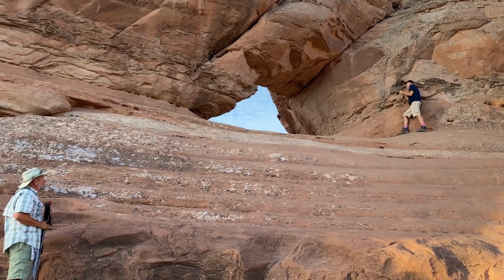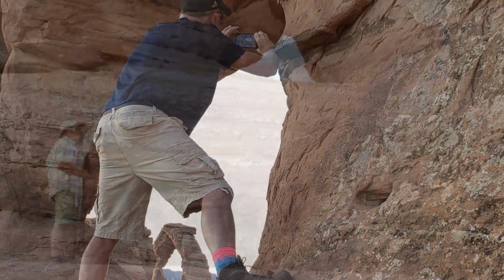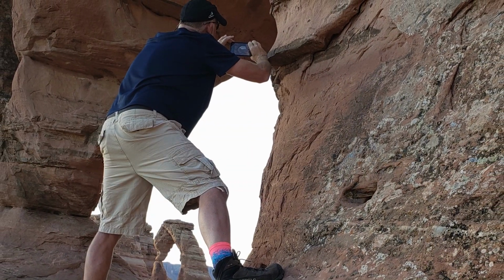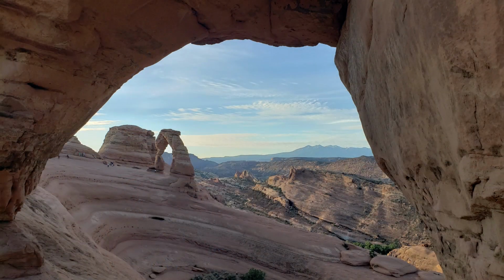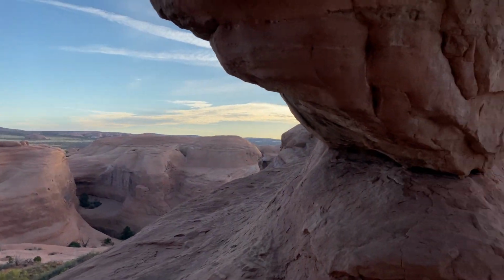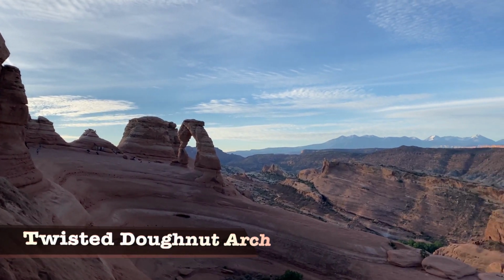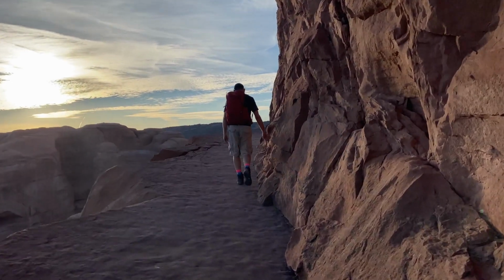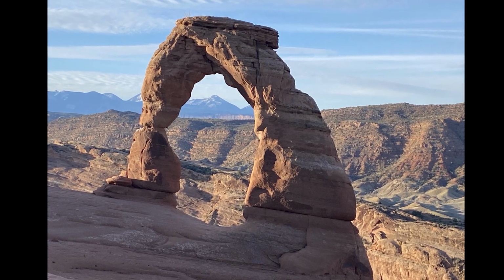This is the Twisted Donut Arch. You arrive at it right before you get to Delicate Arch. It frames Delicate Arch perfectly. Twisted Donut Arch to Delicate Arch. It's so fragile looking.